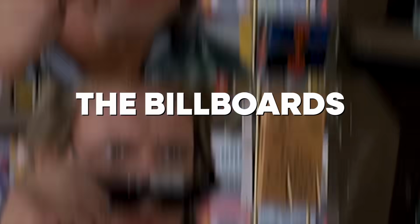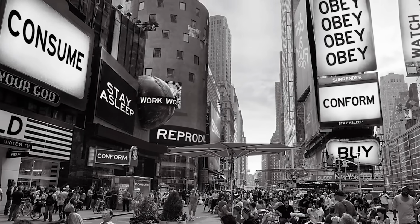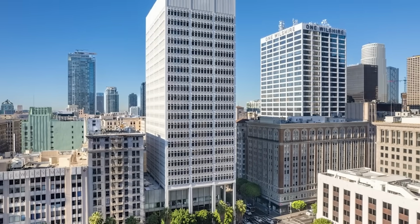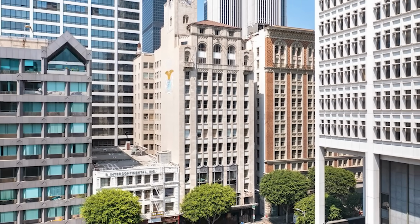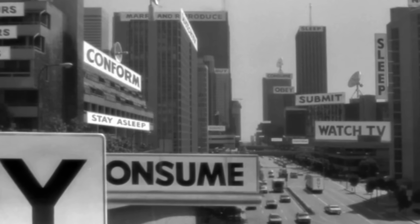In They Live, when Rowdy Roddy Piper puts on his sunglasses, the billboards change, revealing commands like obey and marry and reproduce. These signs were hung on real buildings around 7th and Olive in downtown L.A. Those buildings are still standing, though the billboards are gone today. The area is filled with office workers and food trucks. But fans still stop and look up, half expecting to see hidden messages staring back.